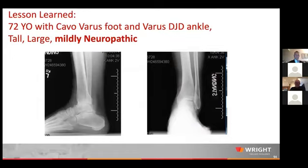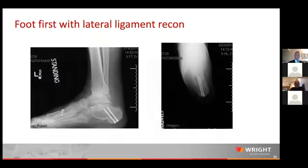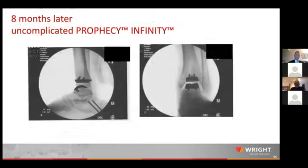This is a patient, actually, Bob, I think it was one that you and I shared, a 72-year-old with a varus foot, varus degenerative ankle. He's a tall, big guy, and he's mildly neuropathic, right? And I really do believe there is mildly neuropathic. It's not like being kind of pregnant. We see these patients that have a little neuropathy, but severe pain that mirrors what we normally know in these patients. So we did the foot first, fixed the varus heel, and then 8 months later did an uncomplicated Prophecy Infinity.